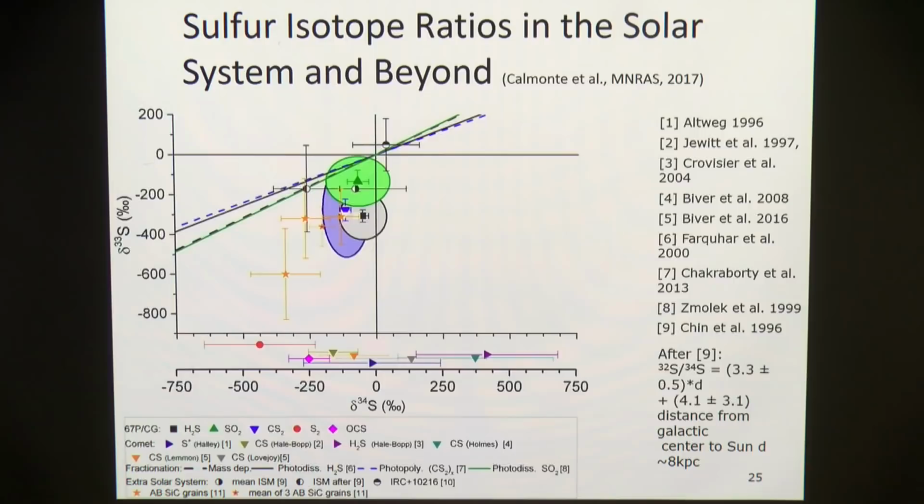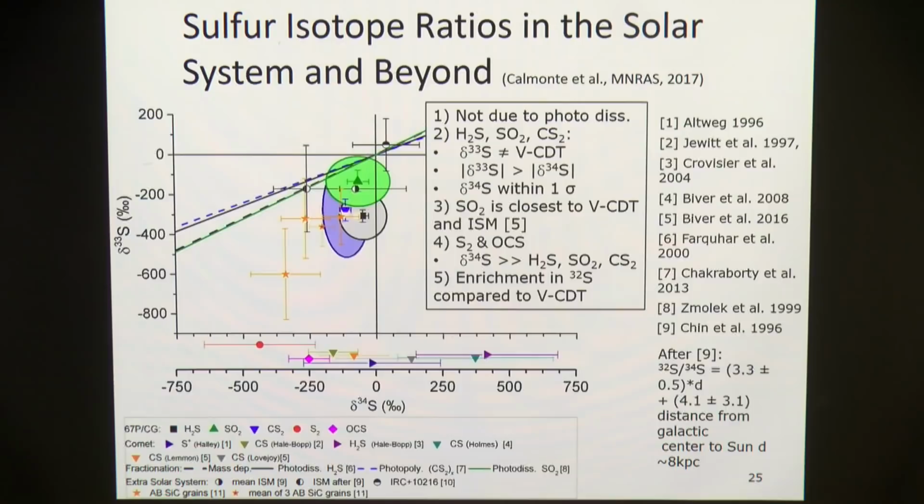It's clearly not due to photodissociation. That would be here the blue line. It's not due to mass fractionation, that would be the green line. The standard is the VCDT meteorite. I don't know if that is a good standard, but if we take that as standard, then comets are different.